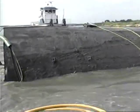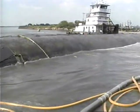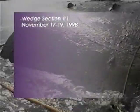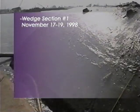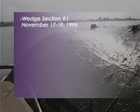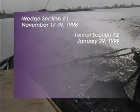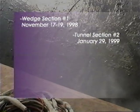Having been positioned on a barge in the middle of the ship channel for up to a week for each removal, this section took longer to come up than any other piece of the tunnel. It was on November 17, 1998 that the wedge cuts were made. Two days later, on the 19th, the wedge was removed by crane. Tunnel section number 2 was removed a little over 2 months later on January 29, 1999.